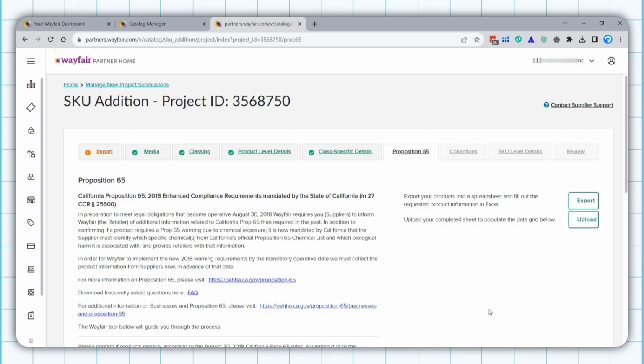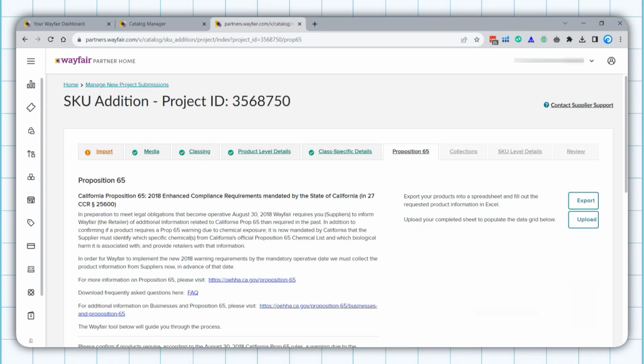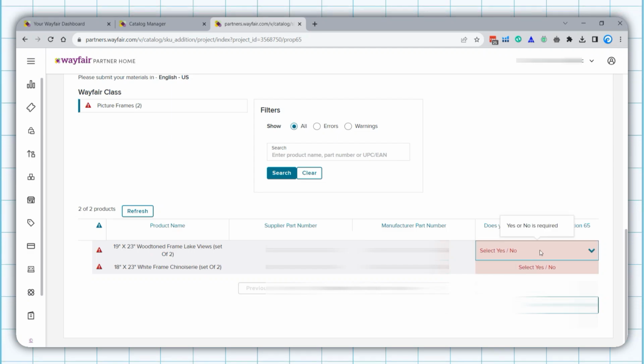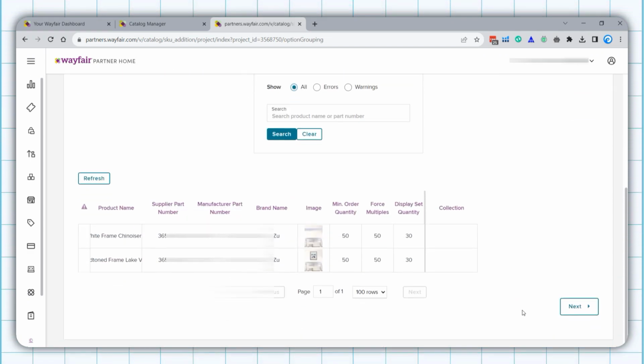If you are selling on Wayfair, you must comply with Proposition 65 to avoid potential penalties and ensure your products meet California's legal requirements. This is especially important for products shipped to California consumers. So make sure you read all this and fill this segment carefully. Now, the next is collection. Collection refers to groups of products that are categorized based on a common stylistic and artistic approach. If you want to add a collection, then fill this segment. However, I am skipping this.